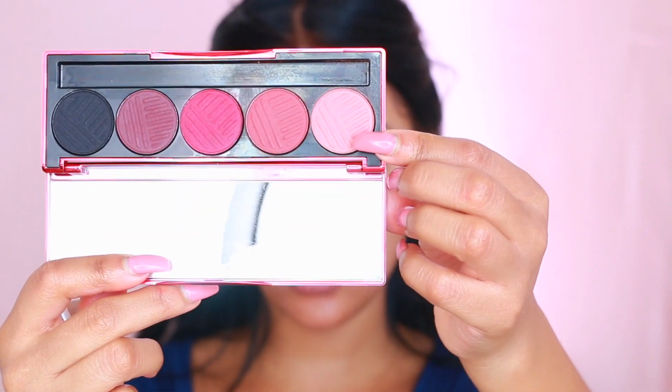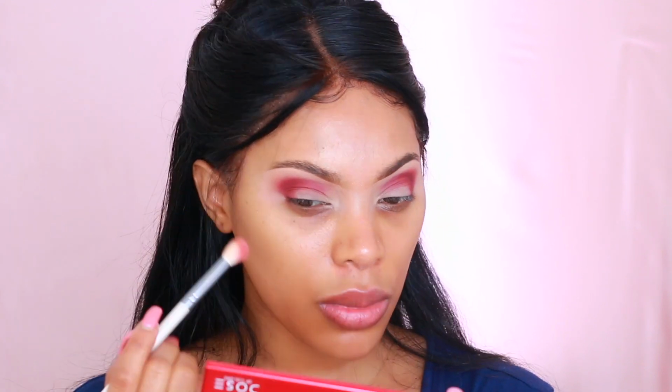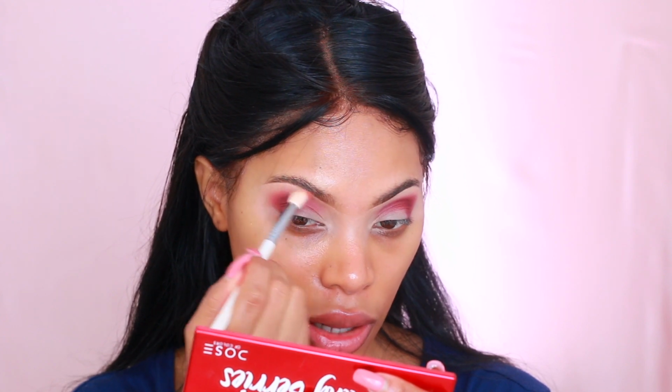So I'm going to take the eyeshadow Berry Chic, and I'm just going to place it a little bit around the crease area just to soften it a bit. And I'm going to use a bigger fluffy blending brush by Makeup Addictions. I'm not sure what the number is, but I'm just going to place that around here just to soften that up a bit.